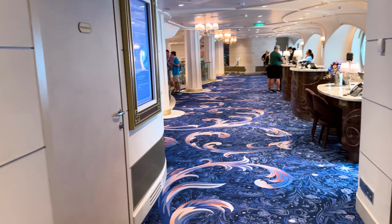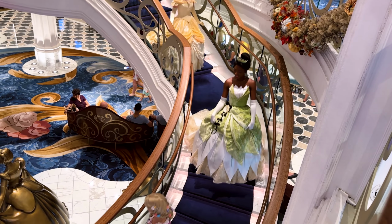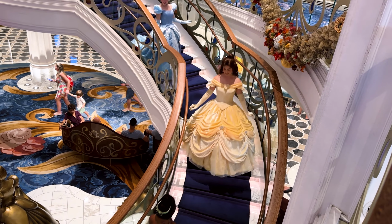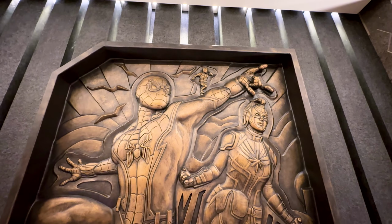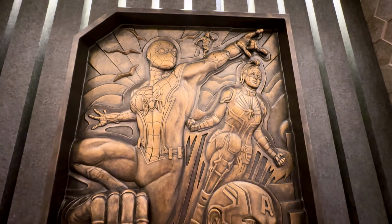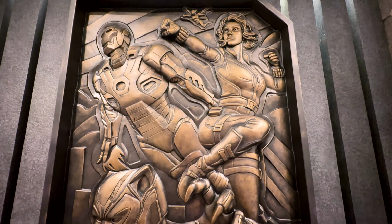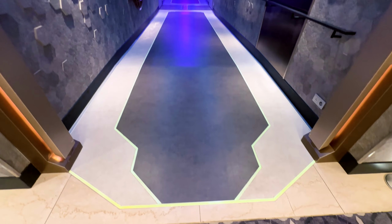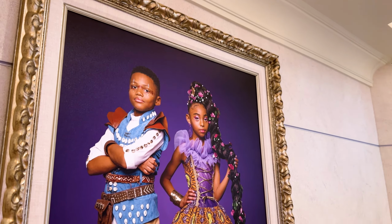Then here, for example, we had the Cinderella's Royal Gathering that you can reserve, and you actually get some extended time with the four princesses. You have to do a reservation, but it is free. And here is the entrance to Marvel's adventure area, which we were going to go on our second night. We did do a separate video for this dinner alone, since it was really cool. But it really is an immersive experience, as you can see here. Just walking in is so cool.